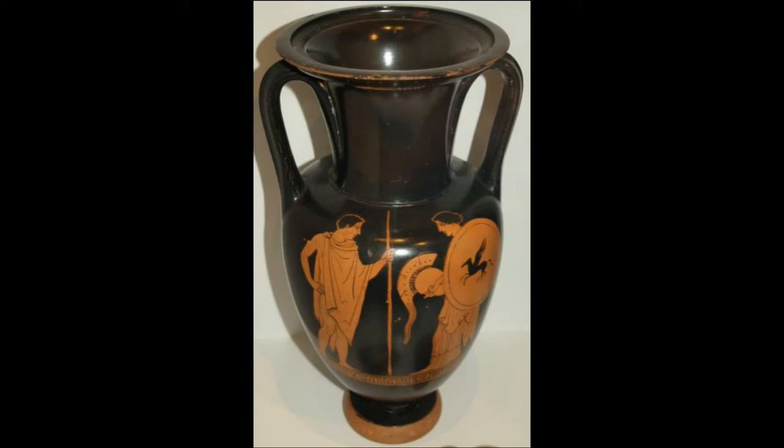Does the emblem on the shield tell you anything about that? Not necessarily. We know that some people, particularly earlier on, where you've got these massively influential aristocratic families, they might have an emblem, almost heraldic emblem, that refers to their family. But by the time of the sort of democracy, that's less likely.